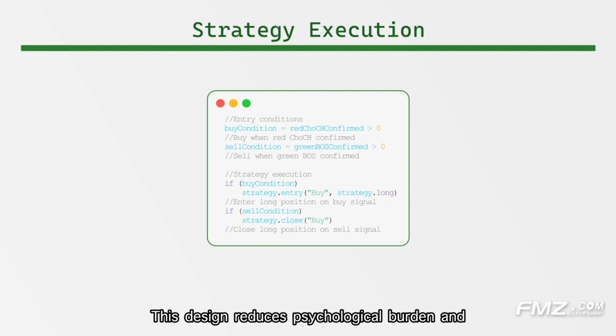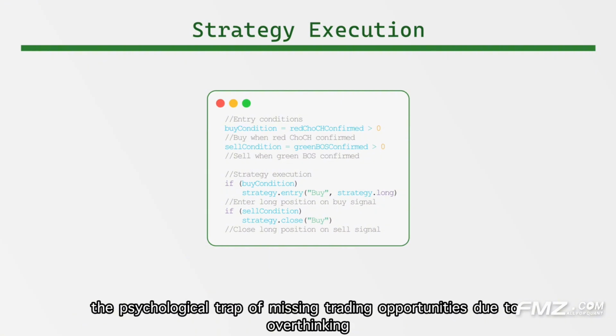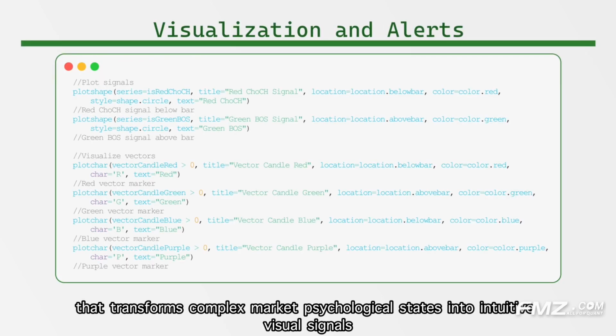This design reduces psychological burden and improves strategy execution consistency. In practical application, this simplified execution logic helps traders avoid analysis paralysis, the psychological trap of missing trading opportunities due to overthinking. The strategy provides a comprehensive visualization system that transforms complex market psychological states into intuitive visual signals.